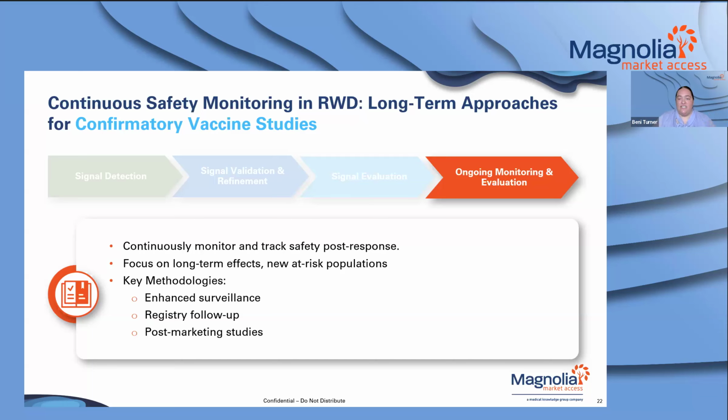So rolling cohort designs let us continuously enroll and track new vaccine recipients, which is especially important when booster programs roll out or when new populations become eligible. Maybe we've expanded the sample of folks who can receive a vaccine. We're relying heavily on longitudinal observational studies. So we're tracking outcomes over time, looking for recurrent patterns, modeling time-varying risks, confounding factors, things like that.